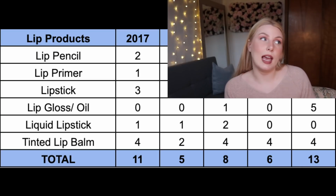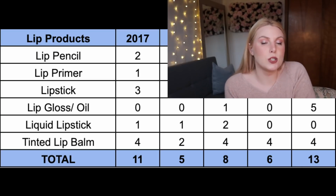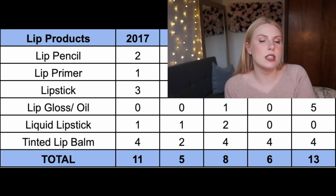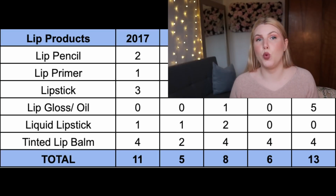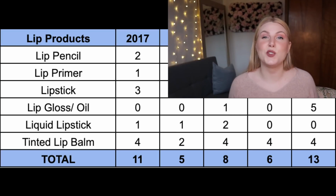I do have a couple of actual tinted lip balms in my collection. So yeah, I feel like this number will probably be around the same, if not more, next year. But using up 13 products, that is more than double the amount of lip products I used in the previous year. That does feel really good.